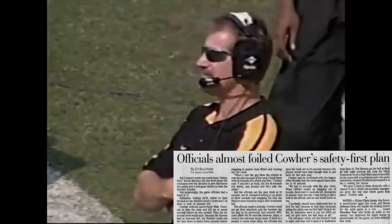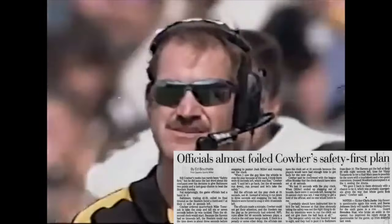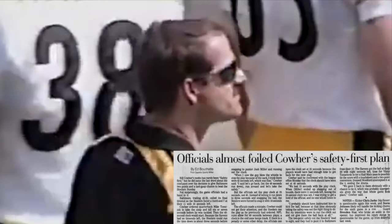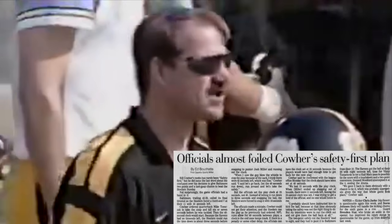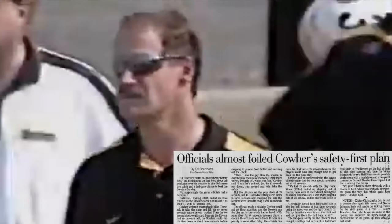Said Cowher, "When I saw the guy blow the whistle to stop the play because of the sack, I think there were 42 seconds left, which was fine. I said, let's go back, let the 40 seconds run down, run around, and let's take the safety." We lost 15 seconds with the play clock. When Miller ended up stepping out of bounds, there were 11 seconds left.